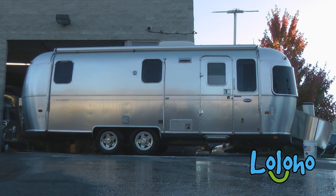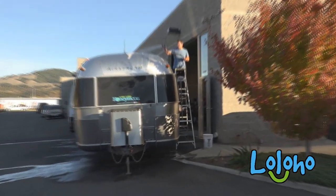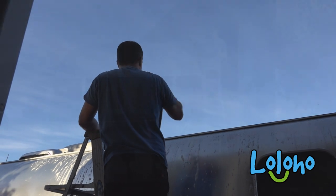We're gonna start with washing the exterior. I use a Dawn detergent that takes care of the grease and tar or anything that might be on the surface.